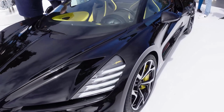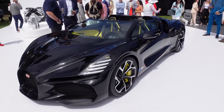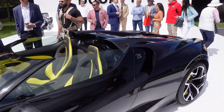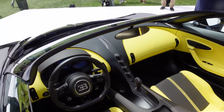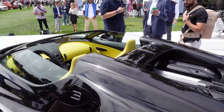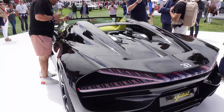The Mistral. Mistral? I think that's how it's pronounced. Quad turbo W16 Bugatti, sending it off. They're building 99 of these, and all have been sold out. 5 million euro each. Look at this interior. Bugattis are, this is again, kind of like that Rolls-Royce Phantom. This is the next level.